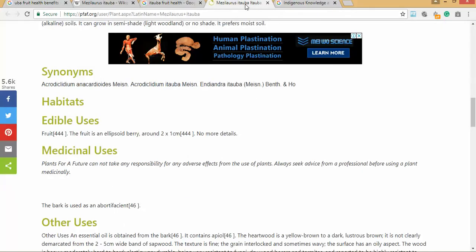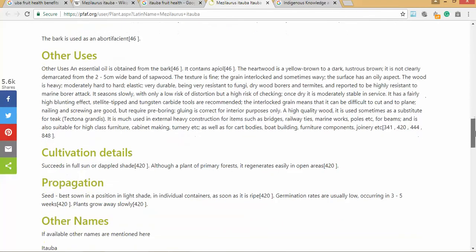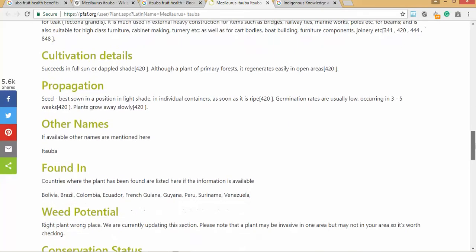Anyway, back to what we're talking about. This is the Mezilaurus itauba, not the uber. So that's good that it grows to 40 meters, yeah? It can feed the whole street.